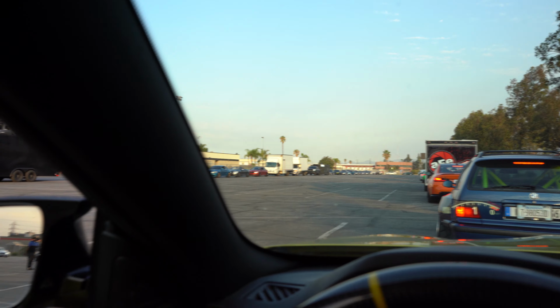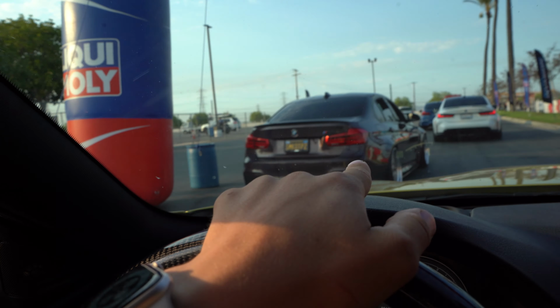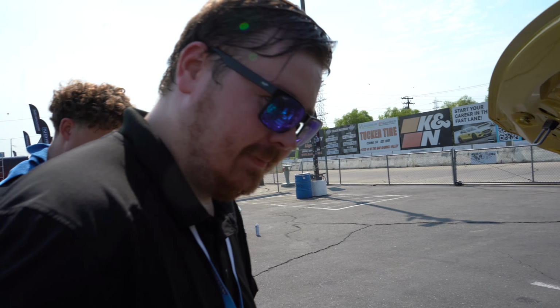Well, we made it in. Check out all the cars. We were 4 minutes late, and look at the line that we got ourselves into. This car right here might be like my top five right now. Smoked Topaz Metallic M3 with the champagne-ish brown colored HREs. That thing is beautiful.